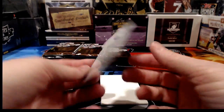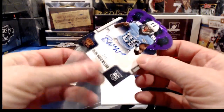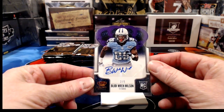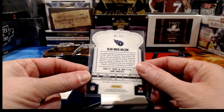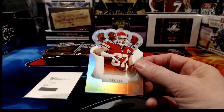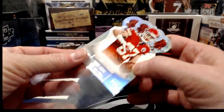And here he comes again. This time he's numbered to 5, so we have him 2 times in a row, once to 99, once to 5. Still can't say his name, but Titans, there you go. You have a bookend now of that player. And there is a Travis Kelce to 199 refractor.